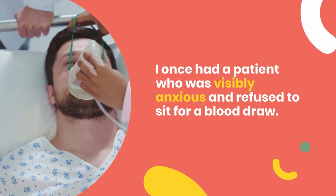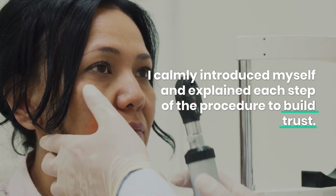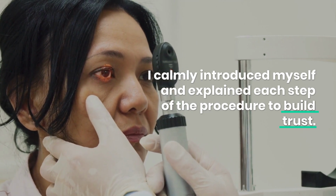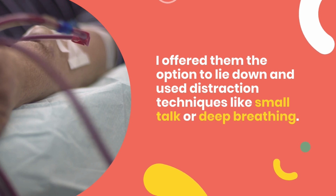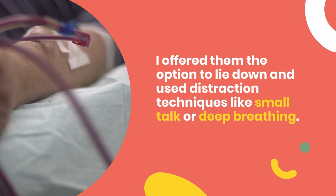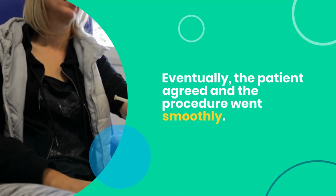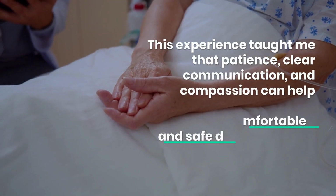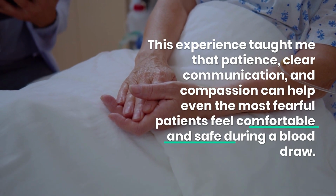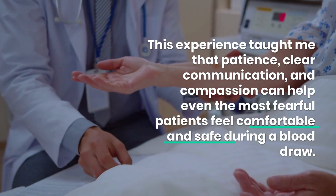I once had a patient who was visibly anxious and refused to sit for a blood draw. I calmly introduced myself and explained each step of the procedure to build trust. I allowed them to ask questions and address their fears with empathy. I offered them the option to lie down and use distraction techniques like small talk or deep breathing. Eventually, the patient agreed, and the procedure went smoothly. This experience taught me that patience, clear communication, and compassion can help even the most fearful patients feel comfortable and safe during a blood draw.